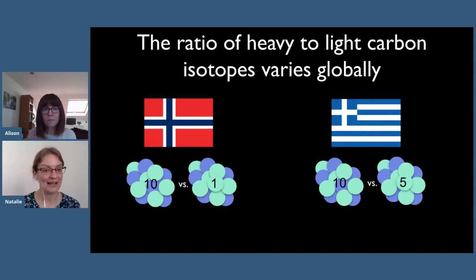So in some places, like in this made up example here, in Norway, we might have lots of the light carbon and only a bit of the heavy carbon. And in Greece, we might have a more even ratio. So we might have even more heavy carbon in Greece. And so we're able to use this information to work out where things came from.